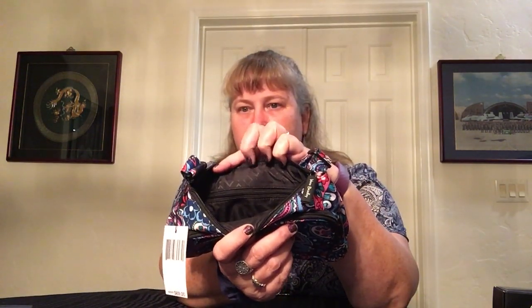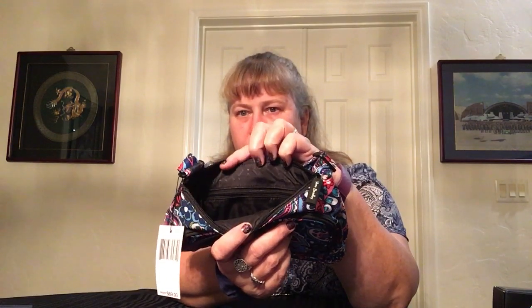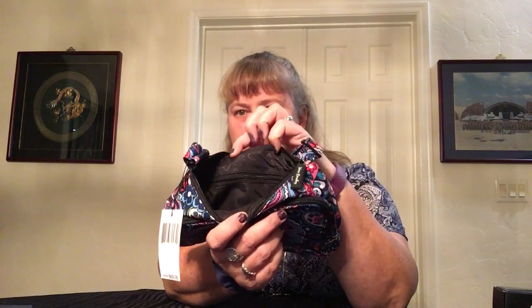This too has plastic fittings. I don't remember if the other outlet Lighten Up bags that I have were plastic or not. I guess it kind of makes sense, but anyways, inside this little hipster, you have one zipper privacy pocket. It is a plain black nylon, but it does have the VB diamonds on it, kind of printed in the black.